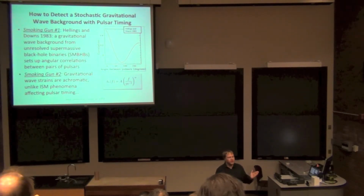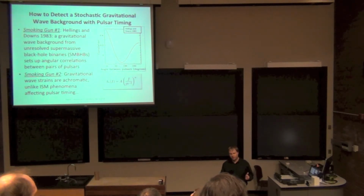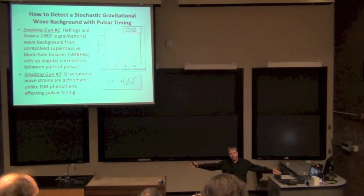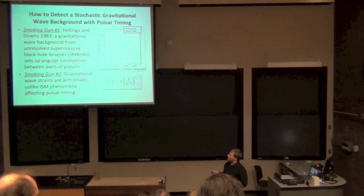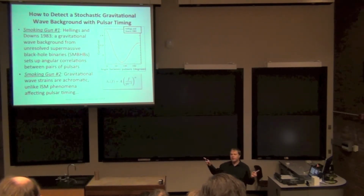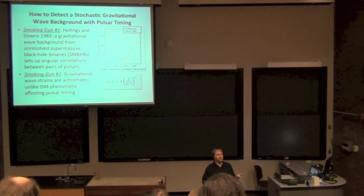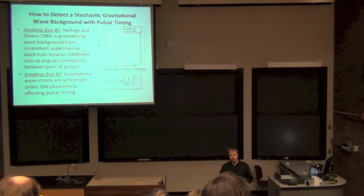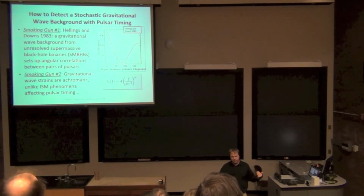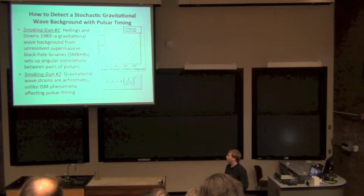the whole thing about gravitational waves is that they are quadrupolar. So like I said, you have this expansion in one direction that's simultaneous with a contraction in another direction. And what that means is that you have to monitor multiple pulsars. One pulsar alone cannot detect gravitational waves. You might put limits on it by saying that, you know, if we see nothing oscillatory at all left over, then there's no gravitational wave, but that's all you can do.